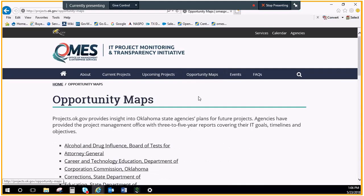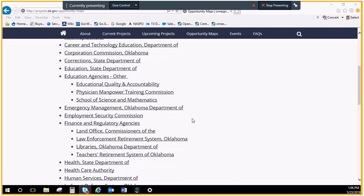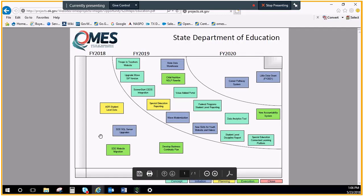The opportunity maps, those are updated continually. You'll probably see another big push to update those in the next 1 to 3 months as the fiscal year rolls over. We'll have agencies actually going out and adding projects to their portfolios. And these will be projects in all different statuses. Again, if we go look at, let's see, State Department of Education, it'll open up and it'll show you the projects for the next 3 years that they're looking at doing. And then the colors represent whether they're in concept, initiation, planning, execution, or close. So you'll see what the State Department of Education has planned for the next 3 years as far as technology projects go.